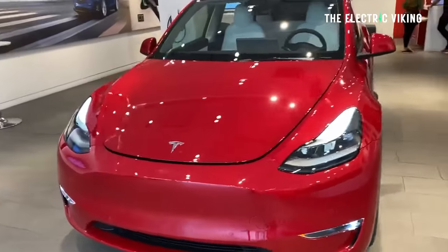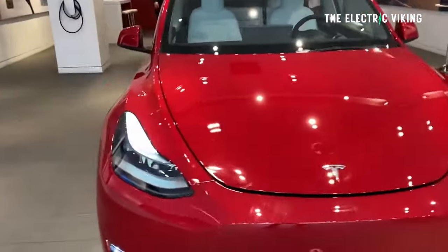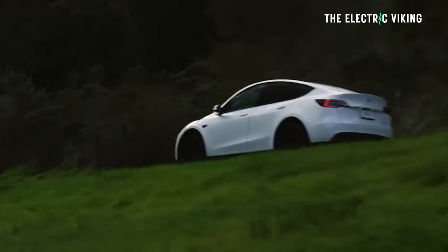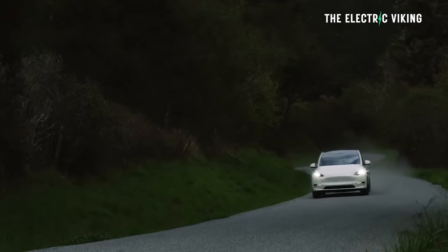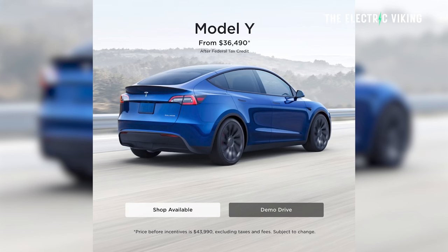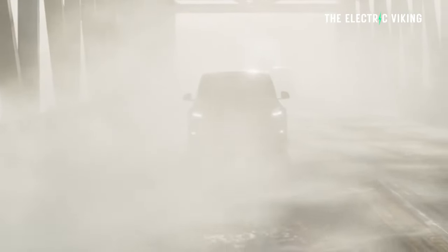So inventory stock, with the tax credit, you're still going to get for the same price: $44,000 before the tax credit, and $36,500 with the tax credit, which I think is a pretty damn good deal for what you're getting. Really good value for money.